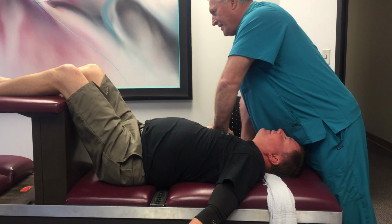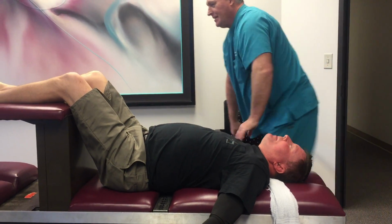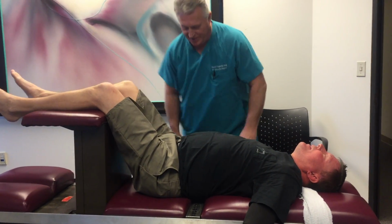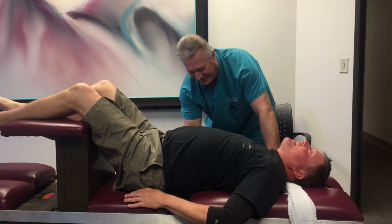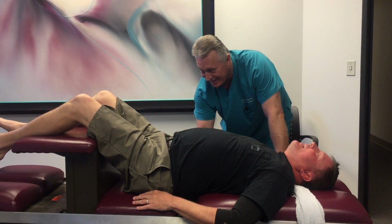There. Do you feel that rib move right there? Mm-hmm. Excellent. And yes, he is still kicking. Good thing too, because I'm making noise, it hurts. It's a good thing. It is a good thing.